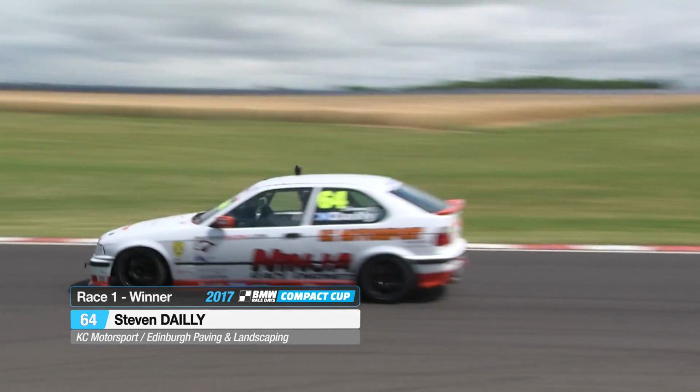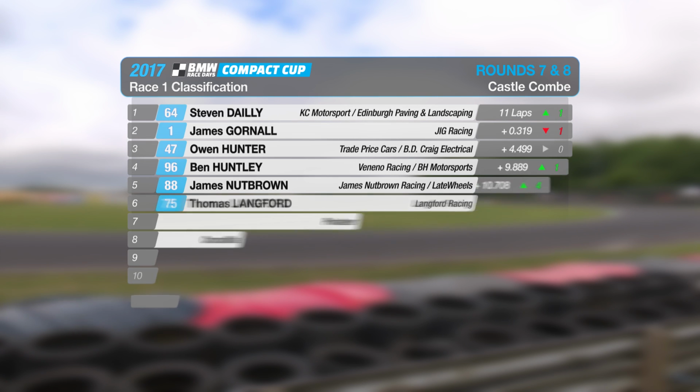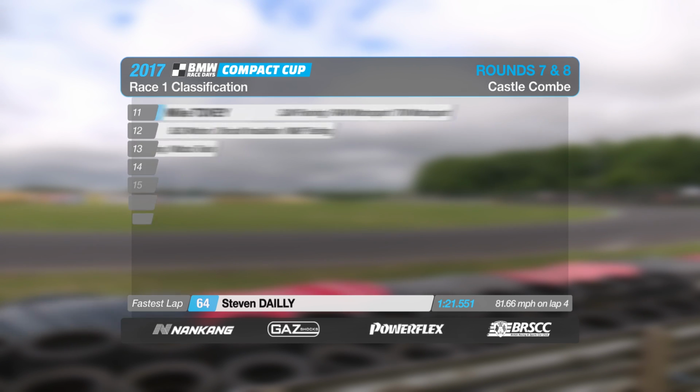Stephen Daly, though, takes the victory and takes a few more points out of his big championship rival, James Gornall. The first fastest lap for anyone other than James Gornall, in fact. That goes the way of Steve Daly. That's worth an extra point. Best finishes of this season for Ben Huntley, Tom Langford, and for Keith Towers.